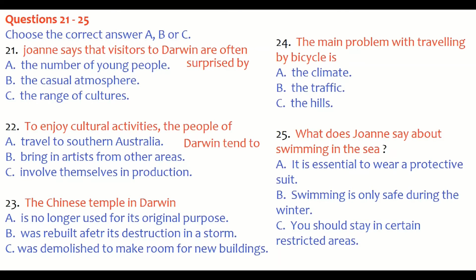You said it's very international. Yeah, they say there are over 70 different nationalities in Darwin. For instance, there's been a Chinese population there for over 100 years. We've even got a Chinese temple. It was built way back in 1887, but when a very bad storm, a cyclone in fact, hit Darwin in the 1970s, it was almost completely destroyed. The only parts of the temple that survived were part of the altars and the stone lions, but after the storm, they reconstructed it using modern materials.